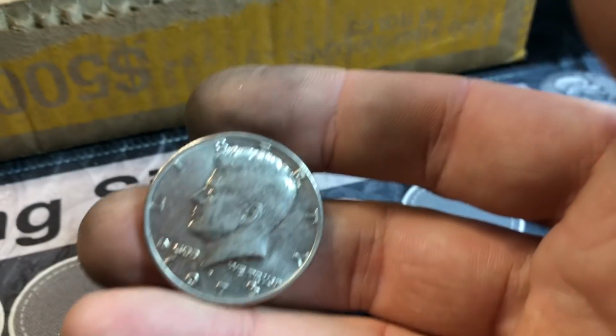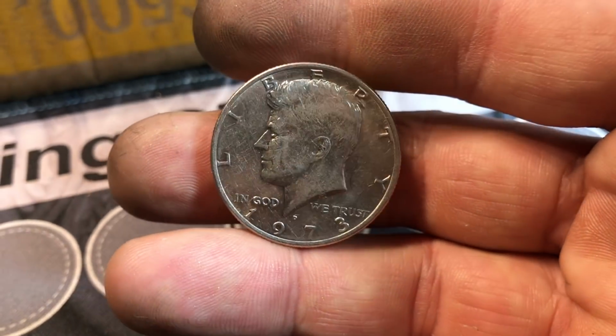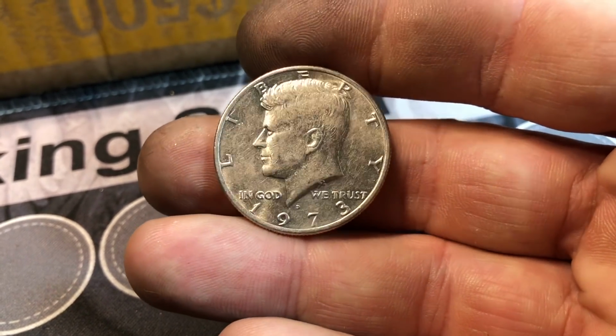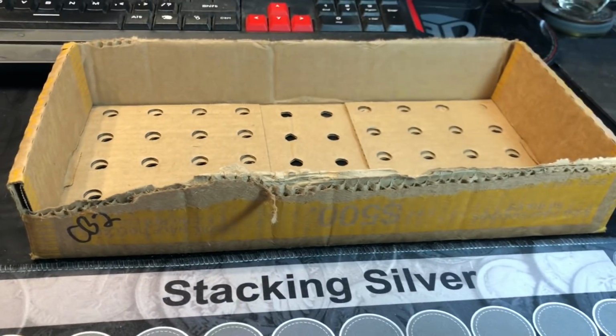This is a nice example. Probably would have been a mint state 62 or so, but the back is going to keep it from being sent for grading. I'd be lucky to get an AU grade at best on this coin, and I'm not going to spend $30 to get $30 in value back. I'll keep looking for a better example. We didn't find one today, and we didn't find silver today.